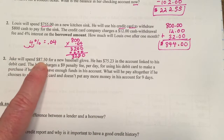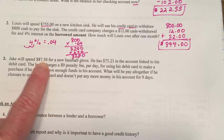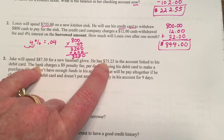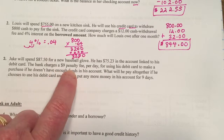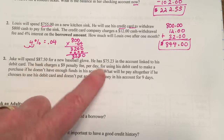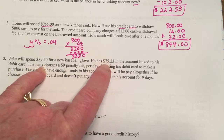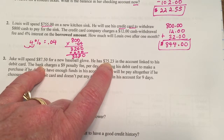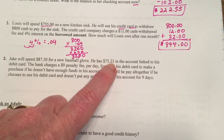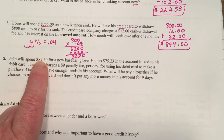All right, so he wants this glove, $87 for a glove, but he only has $75. So if he tries to buy this with his debit card, remember debit is immediately withdrawn, so he doesn't delay, it comes out immediately, then he's going to be overdrawn. Okay, he can buy it, but he's going to owe his bank more money because he doesn't have enough to cover this expense.